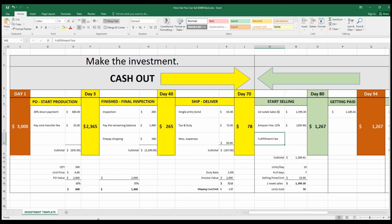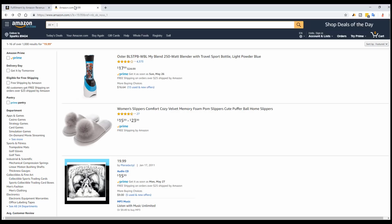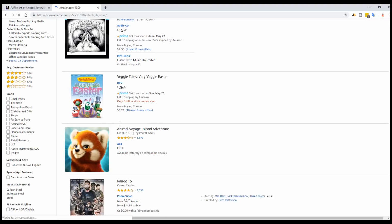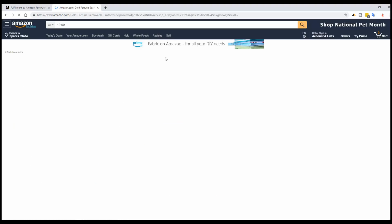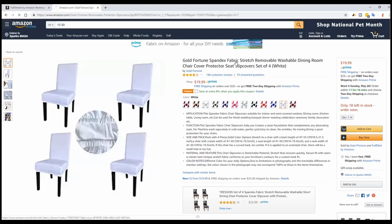Let me use an example so then we can figure this out together. If you are selling an item for $19.99, let's just find the item for $19.99. But for you, you need to find the item that is significantly similar to yours. We're just using this $19.99 product as an example. What we're going to do is to call out this ASIN number.